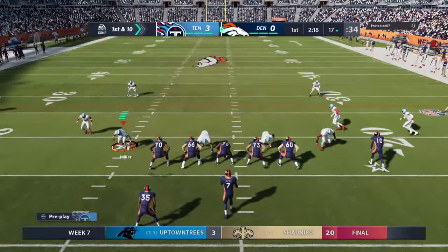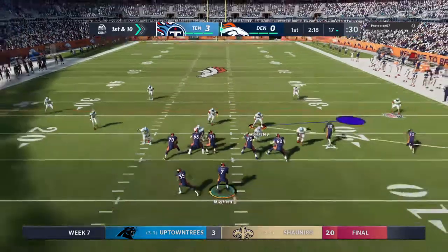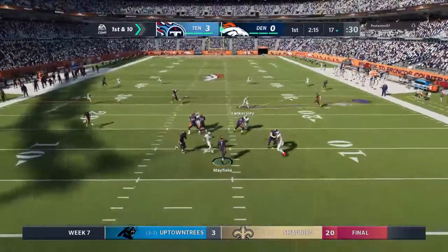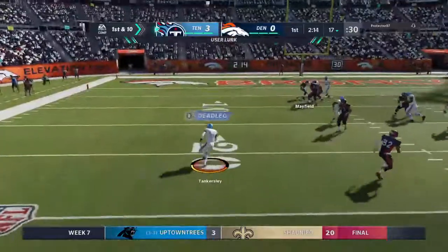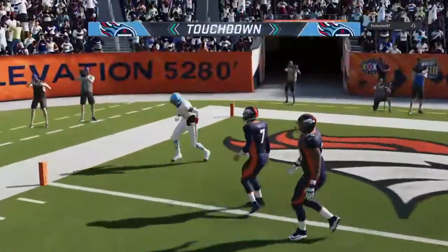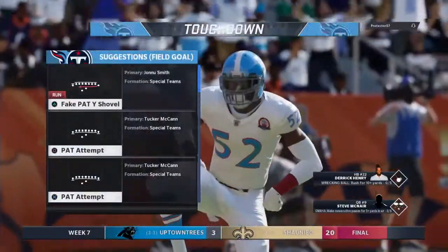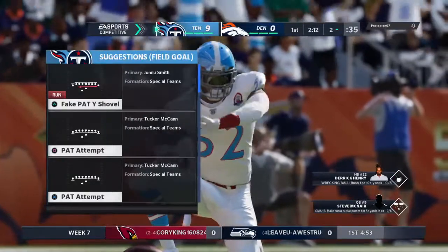Denver offense at the line, ready to go. And last time they coughed it up, led to a field goal. They're fortunate that it only led to a field goal, but still, they're not happy about it. And he fires one that's intercepted. Cordrea Tankersley with a pick. And he will take this one home. It's a touchdown. Short throw, pick six right there.